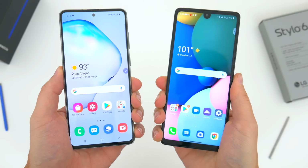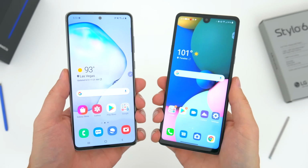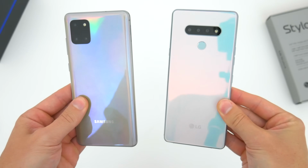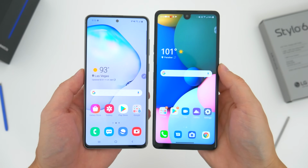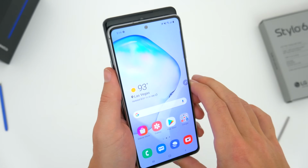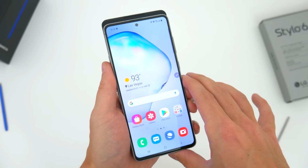Physically, I think it's pretty obvious that in a lot of ways, these phones are very different, but they do share a few important things which I want to touch on. Size-wise, the Stylo 6 is the bigger phone at 6.8 inches, while the Note 10 Lite comes in at 6.7 inches, and I don't want to understate just how large of a phone the Stylo 6 really is. It's one of the biggest devices you can buy just in general right now.